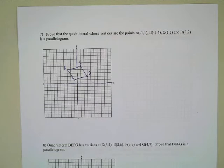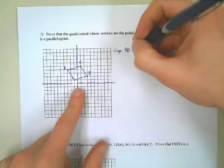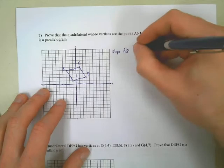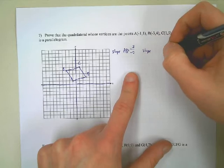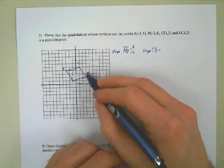Opposite sides will have the same slopes, or opposite slopes will be equal. So all we got to do here is just figure out the slopes. So I'm going to say the slope of AB, we got to count the slopes then. So from A to B, I have to go up 1, 2, 3, and left 2. So that's going to be a slope of 3 over -2. Okay? And that should match up with what other slope? CD, right. Okay, so let's count that one. So from D to C, I'm going to go up 1, 2, 3, and left 2.